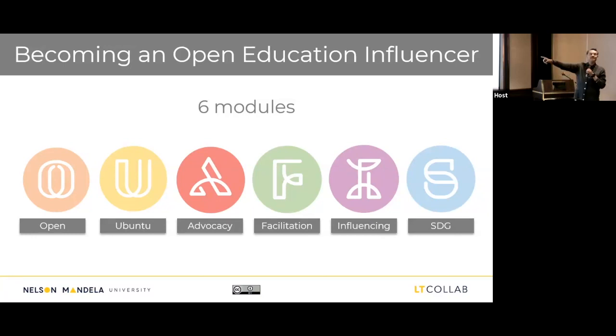So the second module is Ubuntu. I don't know if anyone knows what Ubuntu is here. Shout it out. Well, Ubuntu is an African philosophy of sharing, of community. I am because we are, right? So what's more appropriate for open education than having a module on the social facets of being open?